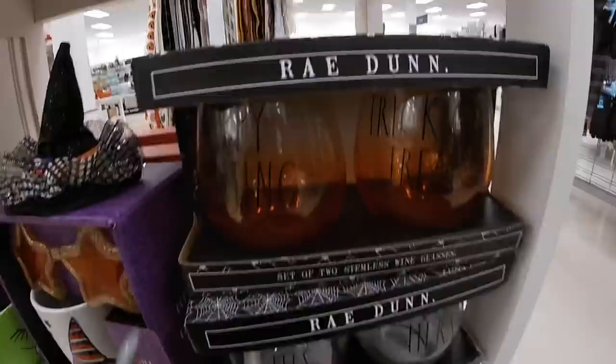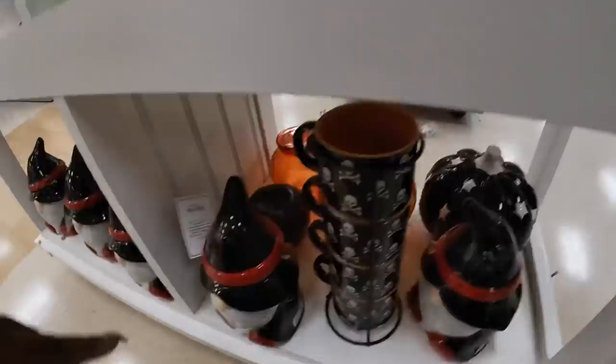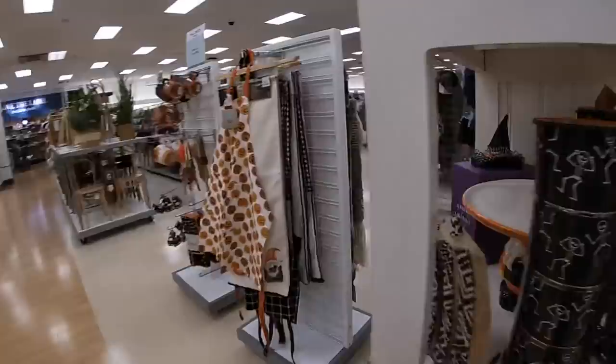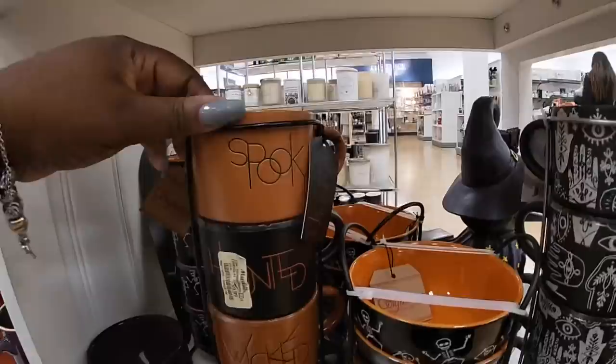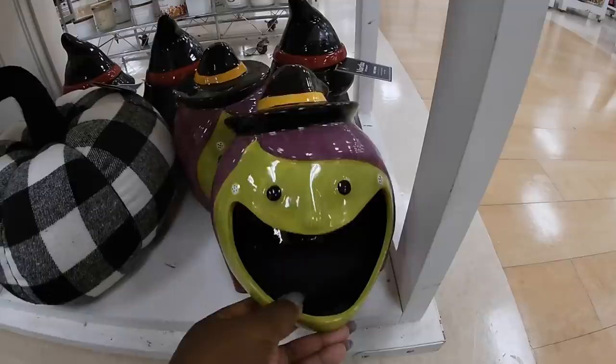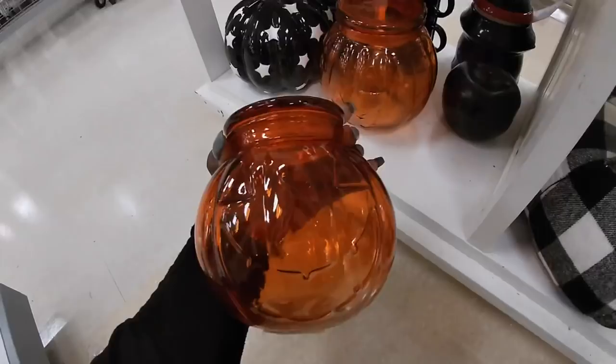Rae Dunn sets, happy hunting, trick or treat, $10. His and hers, the Mr. and Mrs. Oh, look, let me go on this side. This is a pretty mug set. Spooky, haunted, wicked, creepy, $10. Little bowls. Jar and these. They have the smaller size and bigger size. This one is $3.99. It's not that heavy.